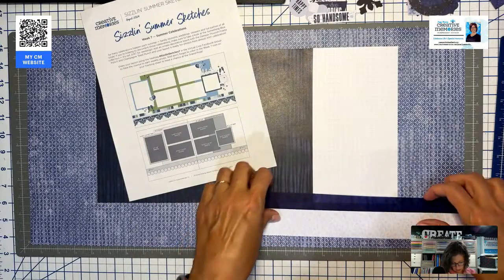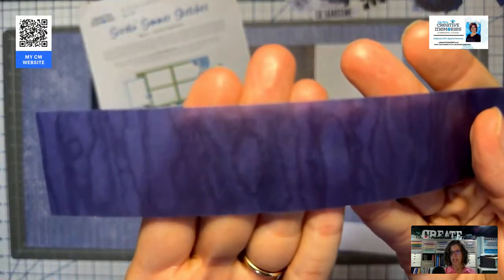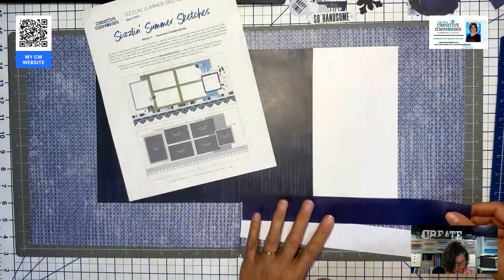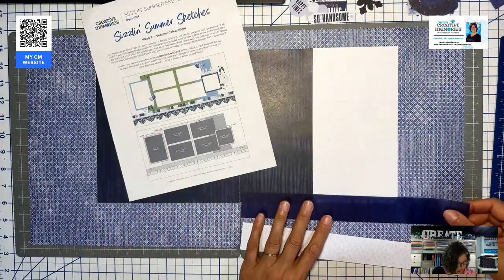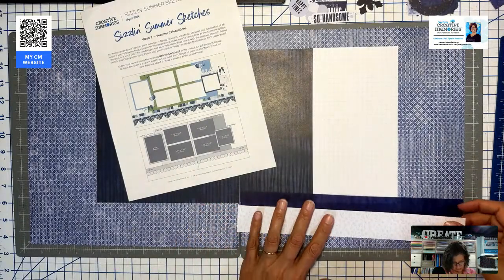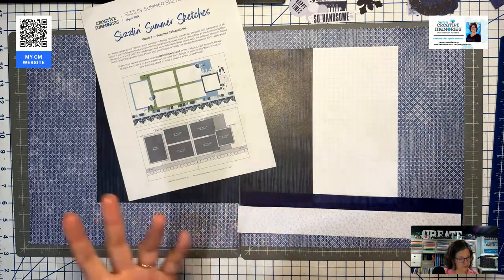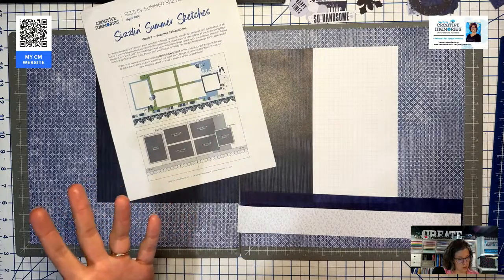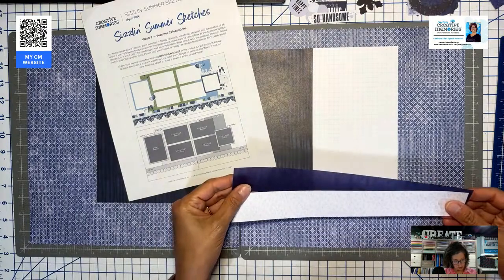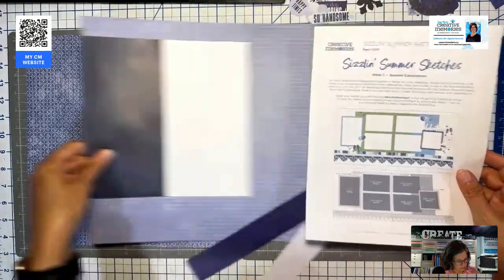I'm going to use this dark blue, which is actually one of the pieces of vellum. You can see that it's see-through. So it's one of the vellum pieces. I'm going to cut that down to, I don't know, 3/4 of an inch. And then I'll have this little guy on top of it. And that one will be, what would it be? 1/4 of an inch. So I'm going to cut those down and I'm going to use them on each side of my layout. All right, let me grab my trimmer.